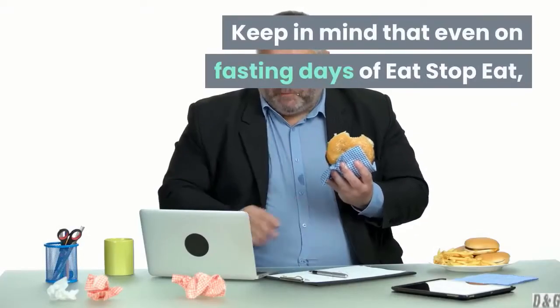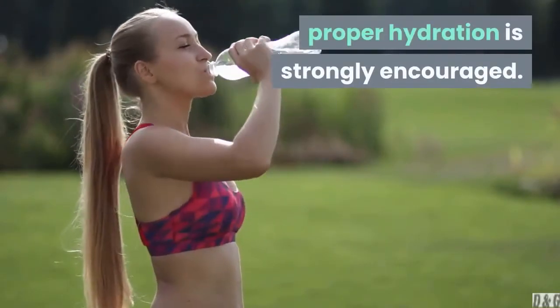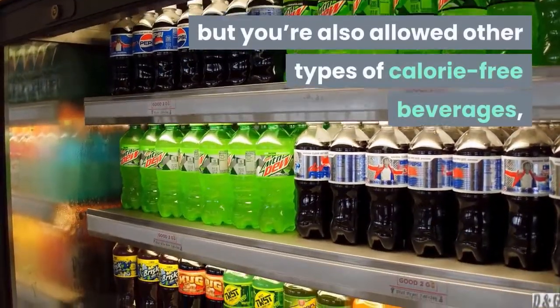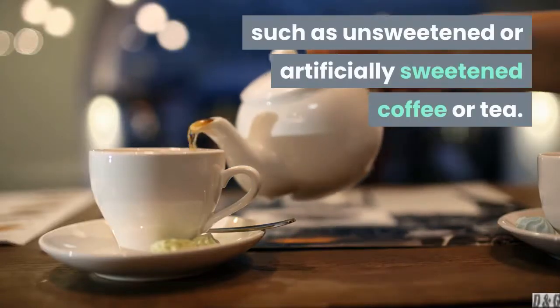Keep in mind that even on fasting days of Eat Stop Eat, proper hydration is strongly encouraged. Drinking plenty of water is the best choice, but you're also allowed other types of calorie-free beverages, such as unsweetened or artificially sweetened coffee or tea.